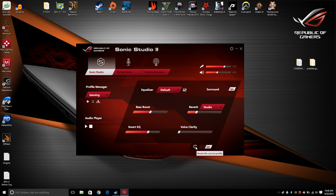And you can toggle back and forth in real time to be able to hear essentially how this is being applied to whatever you're playing or listening to or watching. Now, if you want to quickly reset everything back, you can do that just by clicking the reset button. So we can see here as we switch between gaming to music, there's essentially a different level of customization that occurs. By default, you don't have surround enabled for music, and there's lower adjustment in terms of the bass boost or smart equalizer.